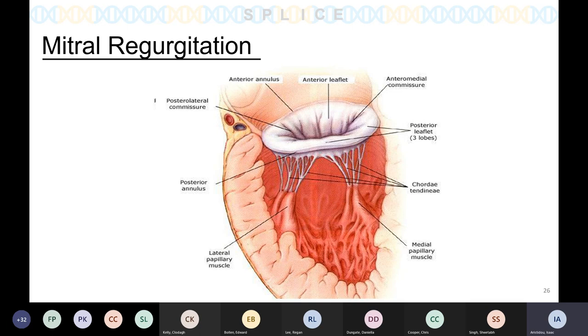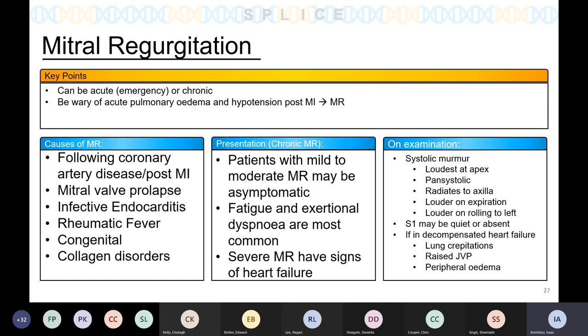It's helpful to think of chronic mitral regurg in terms of dysfunction of various parts of the valve. So I've mentioned chordae tendineae and papillary muscles. I wouldn't worry about that too much. Just know that there are two types, and acute is an emergency. There are a lot of things that can cause it. I think I've got it summarized on the next slide. We've spoken about this already: causes of mitral regurgitation, presentation, and then what you might expect to see on examination.